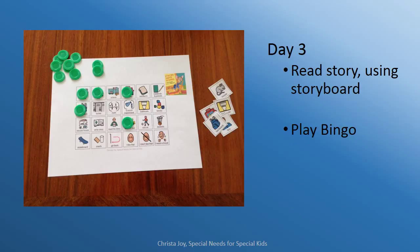Day 3, we read again using the same storyboard. On day 3, I like to play a game of bingo using the storyboards. It's easy to do by making an extra copy and cutting it apart to make calling cards. Yes, I know all the students essentially have the same bingo card, but that's okay. No worries, lots of winners and lots of good practice with the elements from the story.